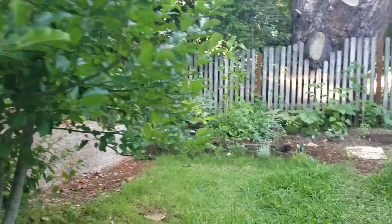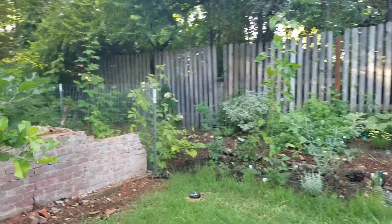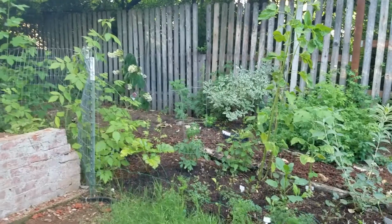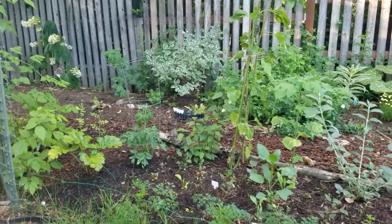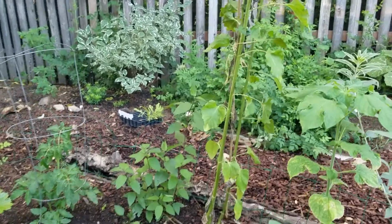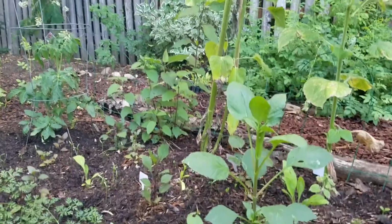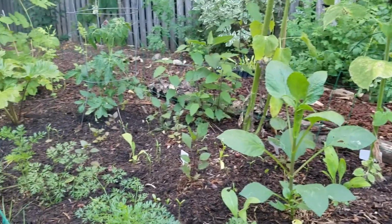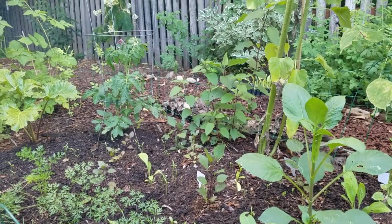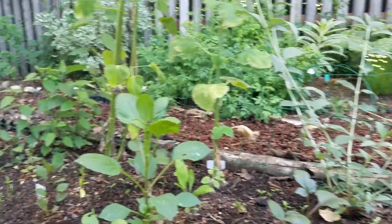I've had to water unexpectedly today. When you have really high temperatures, it's easy to see if you have made a mistake in setting up your watering system, which I don't really have, I do it by hand, but this bed was looking completely wilted by midday. So I had to water some of the plants in there.